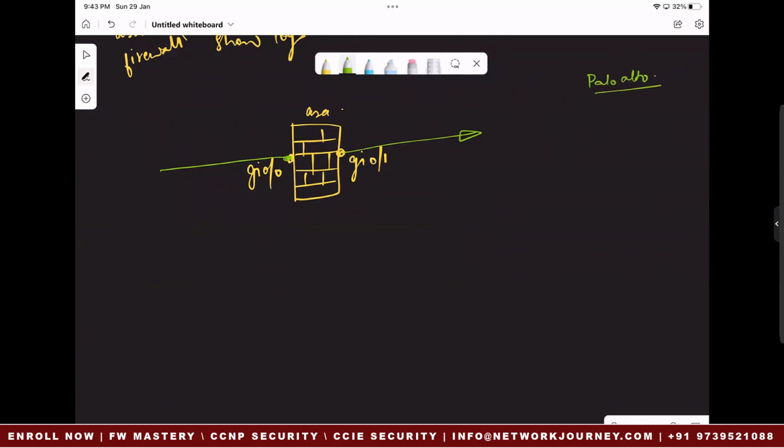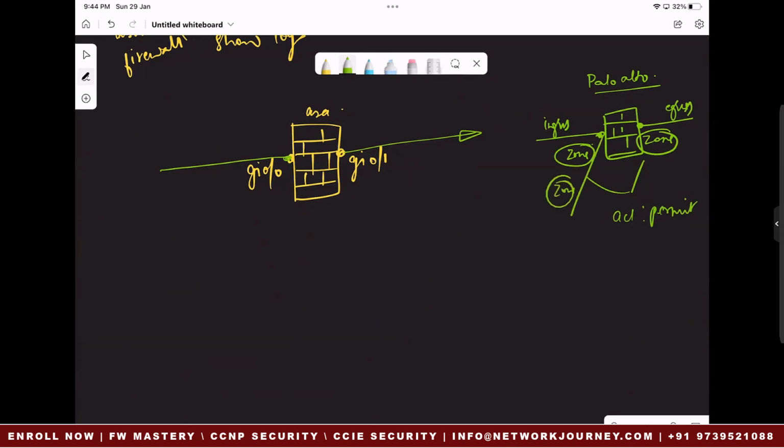In the case of Palo Alto, when you receive a packet sent to another egress or any other destination, the ACLs must be present, because this interface will be part of one zone and that would be part of a different zone. So when you have two different zones, you need to have an ACL with a permit statement, an allow statement. Only if they are in the same zone, then by default they are allowed. A zone is nothing but a logical name.